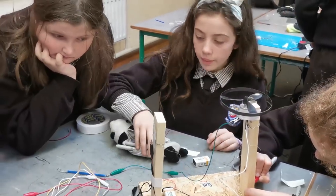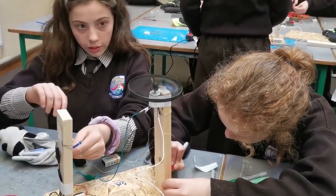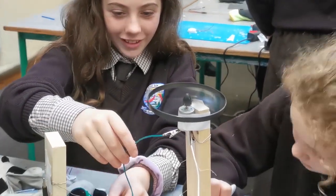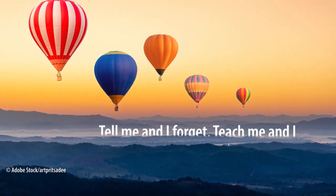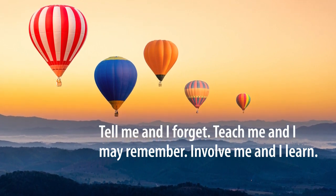The collaborative learning aspect of the lessons is a big positive. I find that the Makerspace brings textbook talk and class discussion to life by immersing the children in their own learning. And there's a famous quote by Benjamin Franklin that we often refer to in our Makerspace: Tell me and I forget, teach me and I may remember, involve me and I learn.